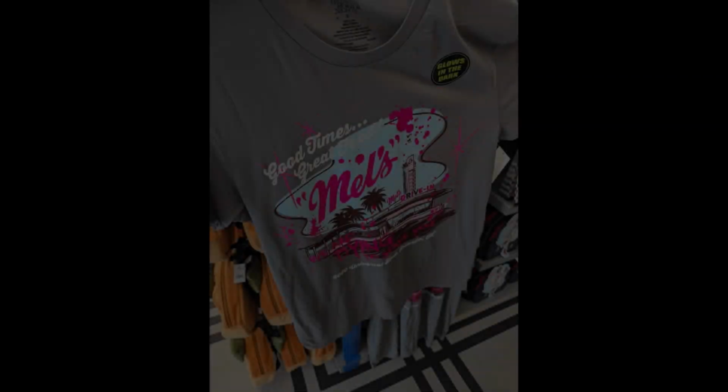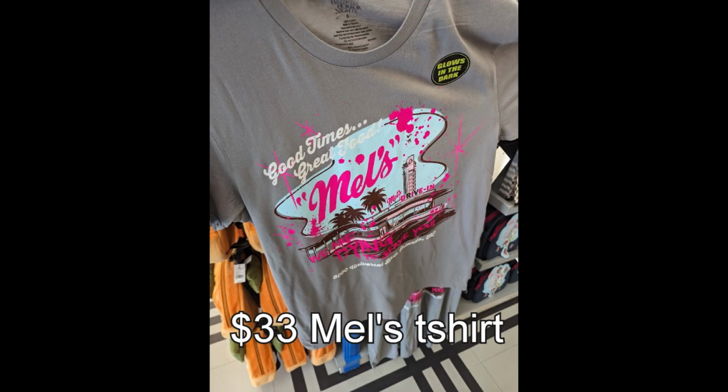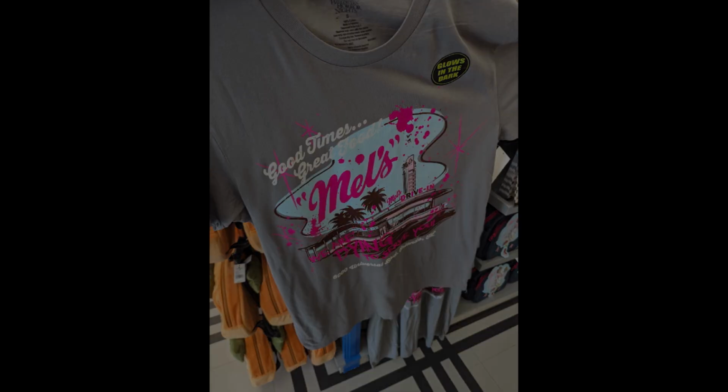Now, for me, the Mel's Diner shirt, I don't like the lighter gray because I sweat so heavily at this event. It just makes me look super sloppy and gross. So I prefer a black shirt at the event. So we'll see what they come up with. I've got myself a kind of a collection of Vault related things for the Fallout house. Yeah, because we're really looking forward to that house.